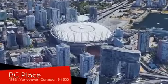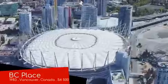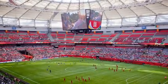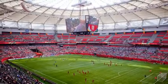BC Place. This place in BC features an extravagant cable-supported retractable roof, a pretty clean interior underneath, and it mightn't be the Oculus or Halo, but this center-hung video board is alright, especially when you consider that it's been held up by cables.